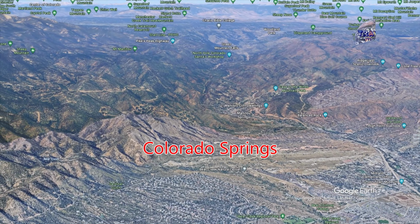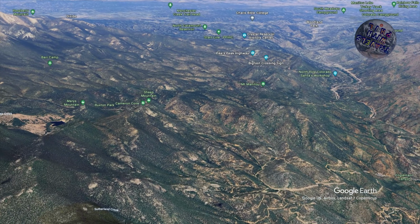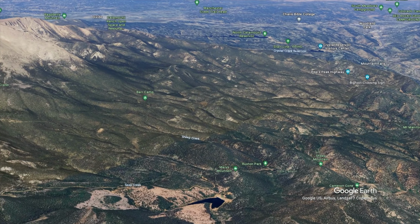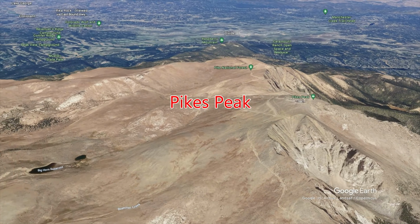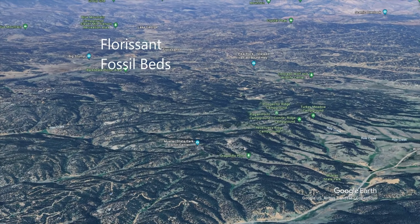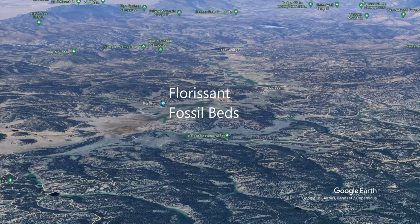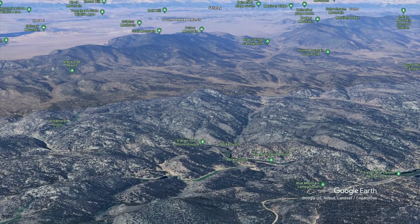That's Colorado Springs, Colorado there, coming into the Rocky Mountains, the Front Range here. And coming up on the left-hand side of your picture is going to be Pikes Peak, one of the most famous peaks in the state of Colorado, actually probably in the United States. And then we're coming into the area behind it. Up ahead there, you see the Florissant fossil beds. I have another video on that, which is an interesting spot.